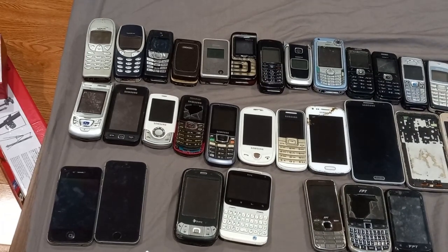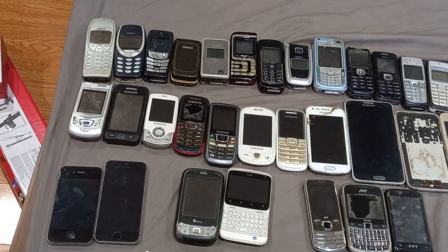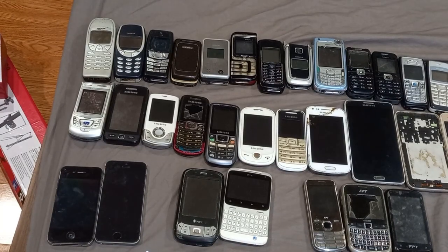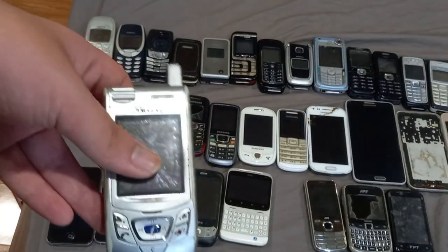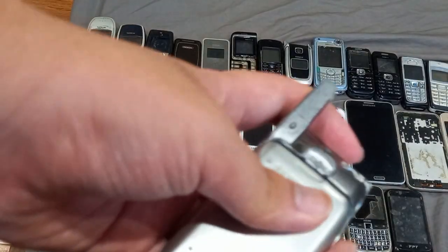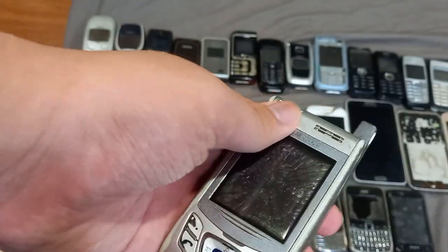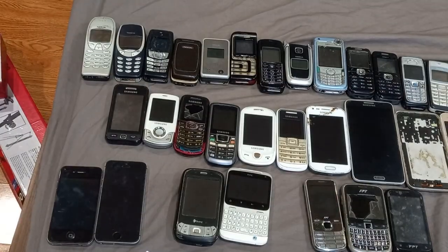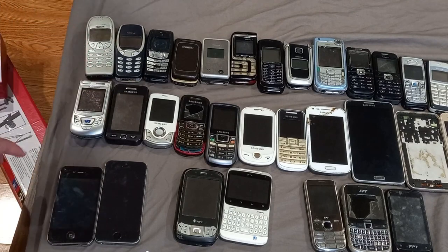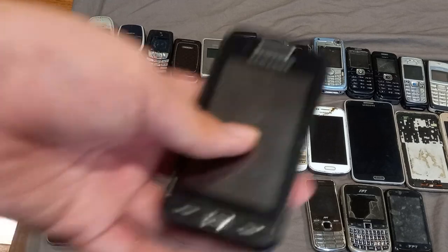Let's see how many minutes I have, like 60 minutes. So first of all, this is a Samsung slider SGH-D410. I do not have the charger for this one, so I cannot test it, but it is a very cool looking Samsung phone. It's a very old one too. I'm actually looking for the D500 and the X160 because that's my mom's first phone.